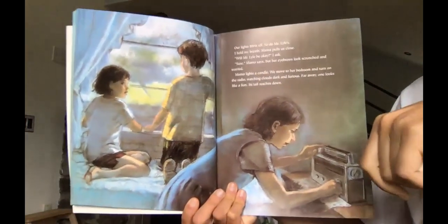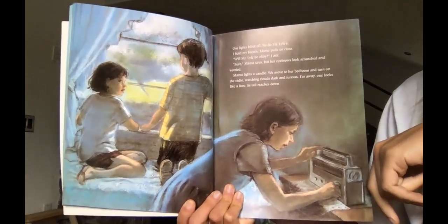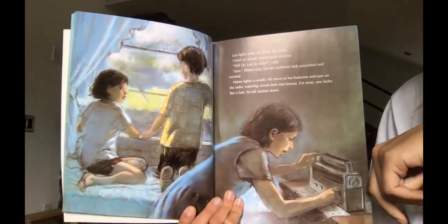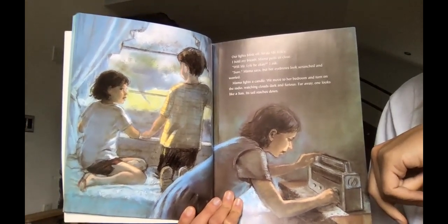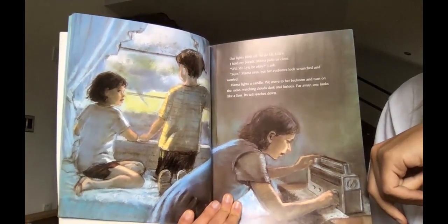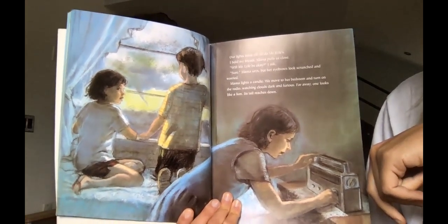Our lights blink on and off. So do Mr. Lyle's. I hold my breath. Mom pulls us close. Will Mr. Lyle be okay? I ask. Sure, Mama says, but her eyebrows look scrunched and worried. Mama lights a candle. We move to her bedroom and I turn on the radio, watching clouds dark and furious. Far away, one looks like a lion.